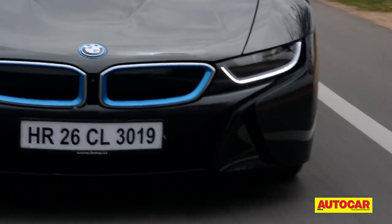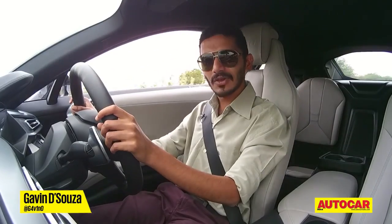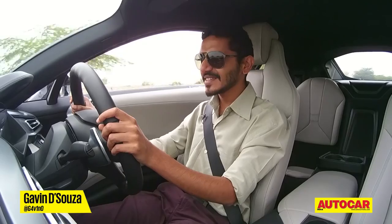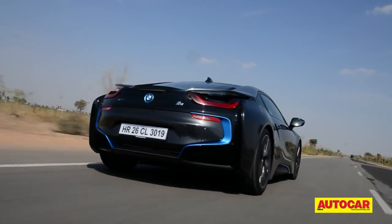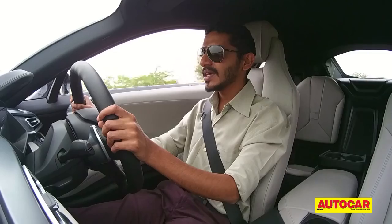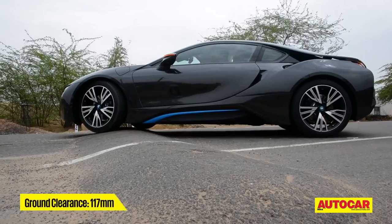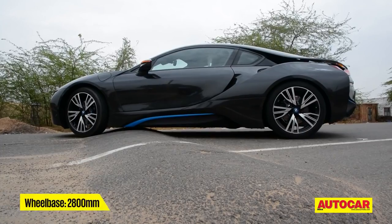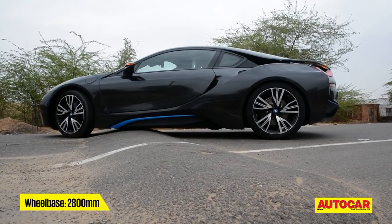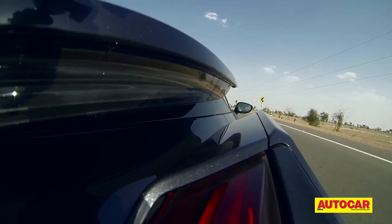So what about the ride quality? Well, it is a little on the firm side, but I will have to say it's acceptable for a sports car like this. What is a bit more of a concern in our road conditions is the ground clearance, which is on the low side, and it's only made a little bit worse by the really long wheelbase of this car. So you have to be a little bit careful when you're crossing speed breakers in it.